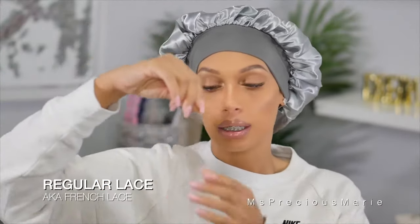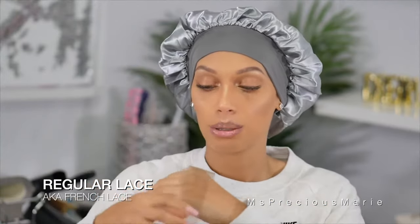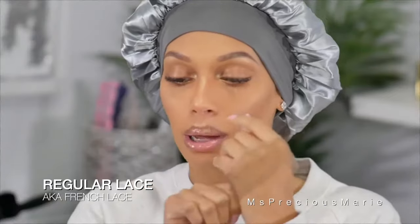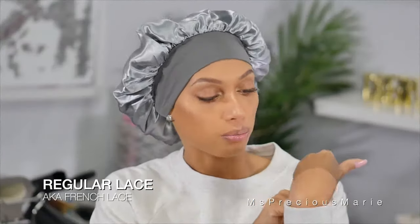So this right here is the French lace, and this lace is thicker. The reason why I don't like this lace is because it is detectable. You will be able to see it when you apply your wig. The majority of this type of lace is sold in a darker color, so it never matches my complexion. So when I put it to my skin, as you can see, it's very, very visible. It's thicker and more durable, and a lot of companies like working with this because it doesn't tear as easily. It's not as expensive to make a wig with this.